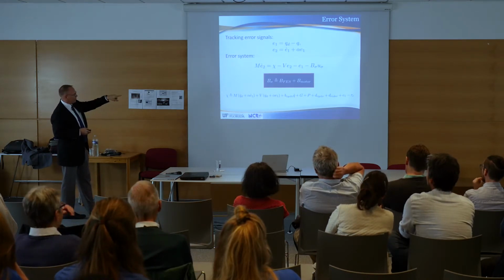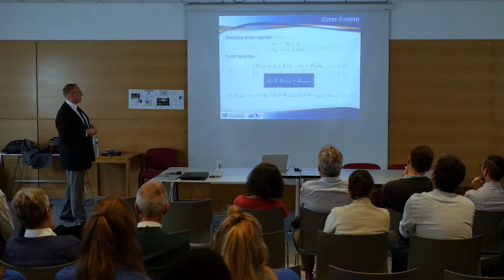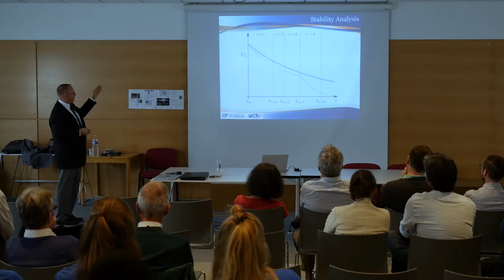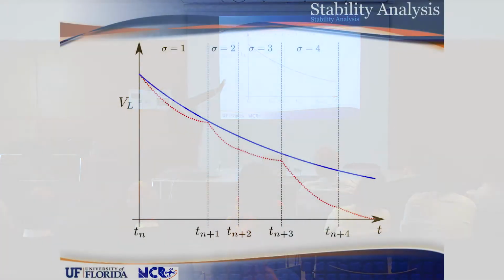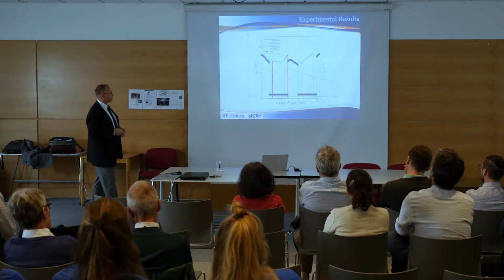And then we also added in a motor in these developments. So that was just FES. And then we added in FES during certain parts of the cycle. And then in the inefficient regions, we used the motor to fill in the gaps. So different control designs. Now that we're using the motor in the periods that we're not using the muscle, now you're always under control, and so the errors are always decaying.